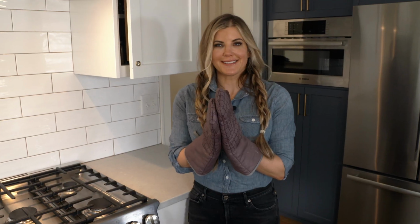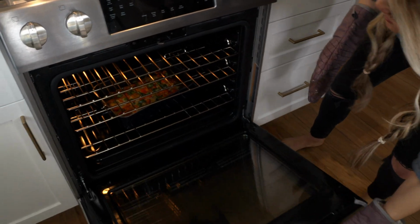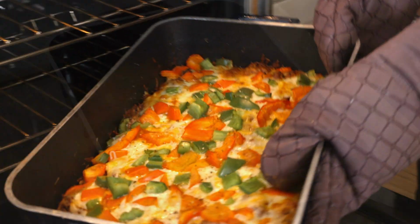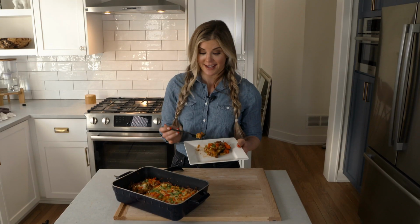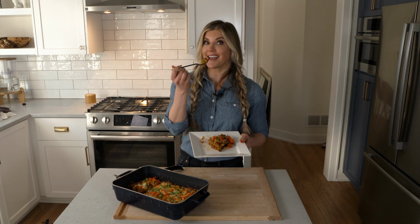It's been 20 minutes, it's time to peek at our casserole. Oh yes. So here you go, venison pizza casserole. It's perfect if you're following a gluten-free diet, if you're following a low-carb diet, and it's also wildly delicious if you're following no diet at all.